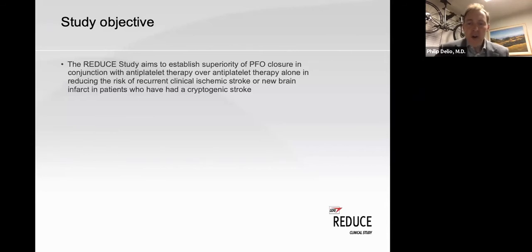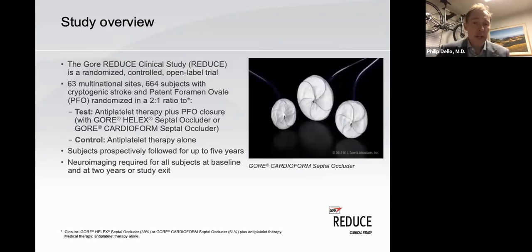This is just a brief overview and summary of the REDUCE study. I think it's important because the REDUCE study is largely what dictated some of the changes in the American Academy of Neurology's guidelines on PFO closure. As some of you may or may not recall, several years ago, I think back in 2018, they said they couldn't recommend PFO closure based on the available literature and the studies that were done. Once more data became available, they revamped their guidelines last year in 2020.